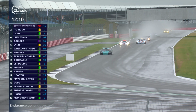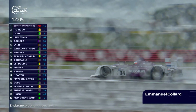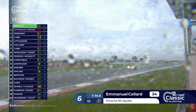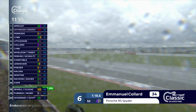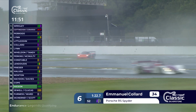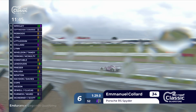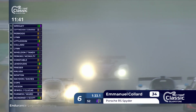Certainly the track is drying out. Looking out from our commentary box on the approach to Abbey, they are now chucking up less water in this section, and in fact now we have a new fastest time. Car number 27 has set the pace, and that's Matt Wrigley, sharing a car with Mike Ridley. That has now gone fastest, a 2:02.1. That does indicate the track is getting quite a lot quicker.